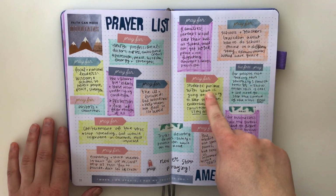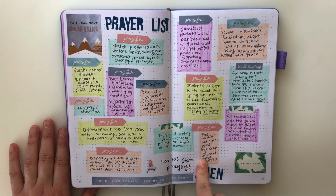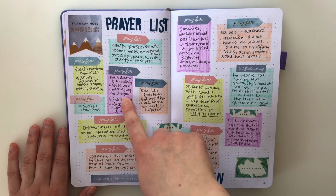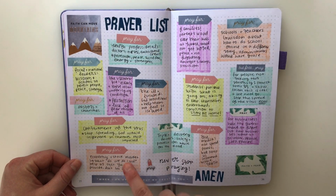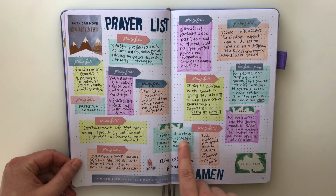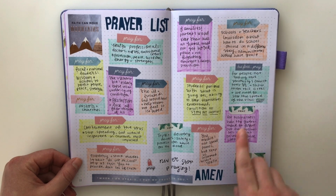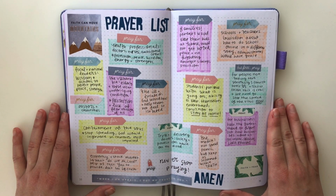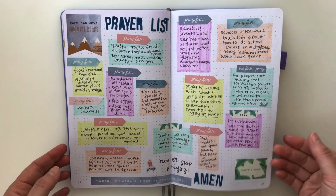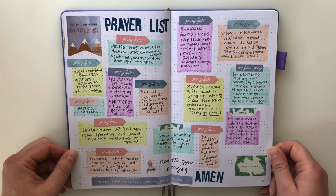Pray for families, students, schools and teachers, businesses, the media, the vulnerable, local and national leaders, health professionals, containment, economy, pastors, truck delivery drivers, people not taking the virus seriously. So those are the different categories I have to pray for, and then below, some different things to pray for that group of people.